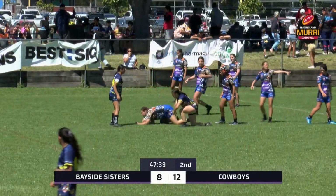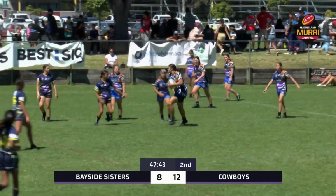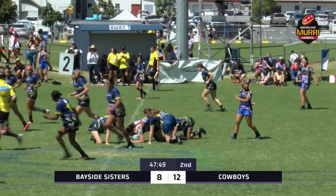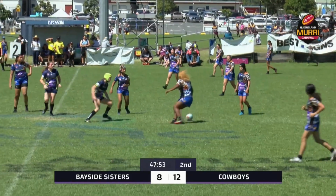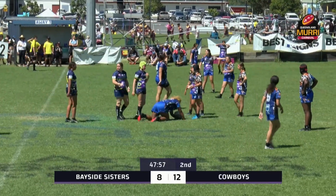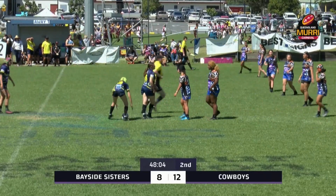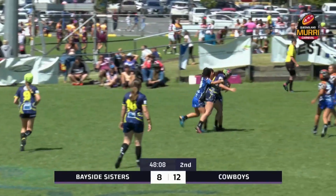Oh, slams her down there. Dargan for the Cowboys in defence. Another big run. Takes 4 or 5 to bring her over. Finally gets to play the ball there. That was Babongi. Babongi had the good run. We've just seen a mistake here. See how quickly it turns around, especially on that halfway line. Good news for the Cowboys. Bad news for Bayside Sisters.